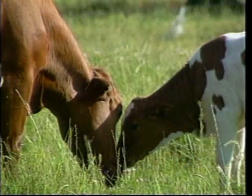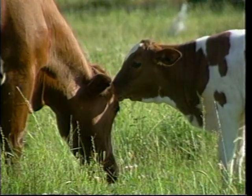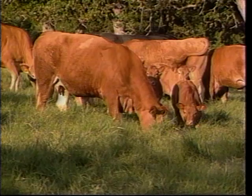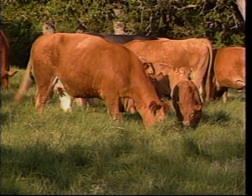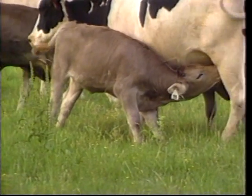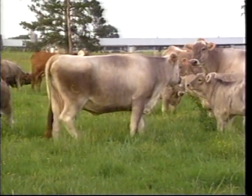The primary goal of every cow-calf producer is to raise as many superior calves as possible. Accomplishing this goal has been difficult, however, because superior cows could have only one calf per year. With the development of embryo transfer, it is now possible to have several calves from the same cow in one calf crop.